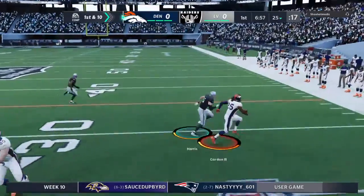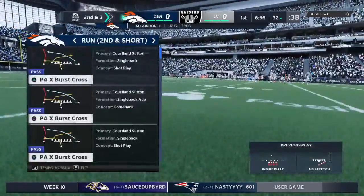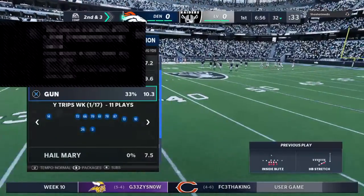Now a first carry for Melvin Gordon. Pushing through tacklers at the 30. And he'll be out of bounds across the 30-yard line. 7 yards on the pickup there, and it'll leave him with a 2nd and 3.